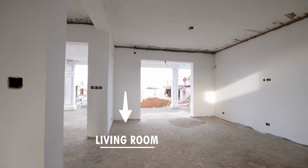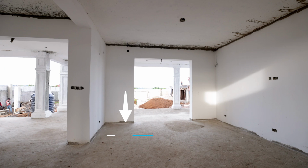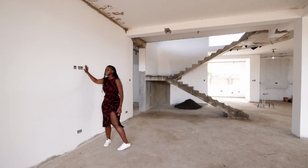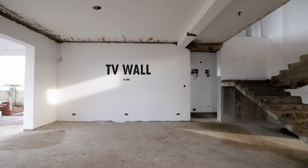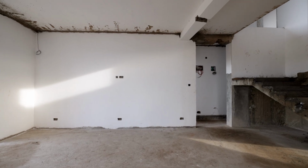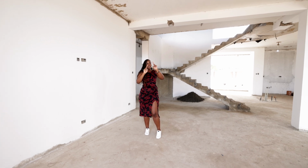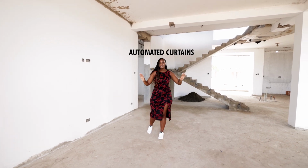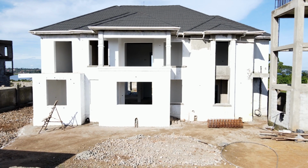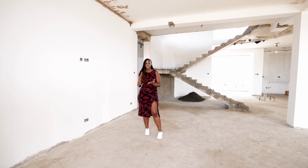Now I have stepped into what will function as the living room. Immediately, if you're keen, you're able to see that all the electric wiring has been done. So over here, obviously this looks like where the TV will stand. But another thing you need to know is the fact that this is a smart home, meaning there will be a lot of automated features. For instance, we are going to have automated curtains, but as we go on, I'll be able to reveal more of those things that make this house a smart home and a step above everything else that we're doing currently.